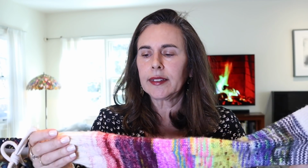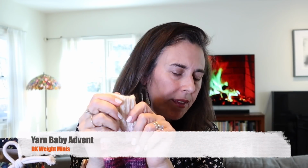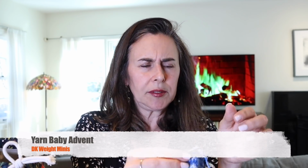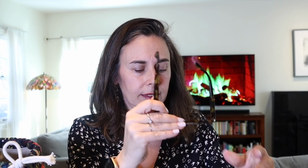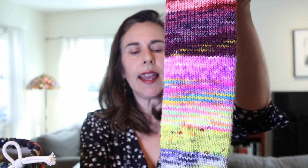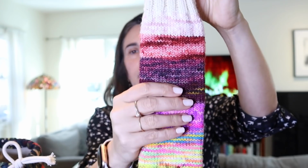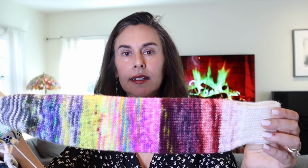And then I decided to do a tube sock, and so I did the same thing, because Yarn Baby's Advent was DK, so I said, okay, I'm going to do the same thing. I'm going to cast on, what size are these? Let's see here. Yeah, those are 3s. Okay, I'm going to cast on 44 stitches with some cream DK that I had, and I'm going to knit the colors that I like out of the Yarn Baby Advent. So that's what I did.